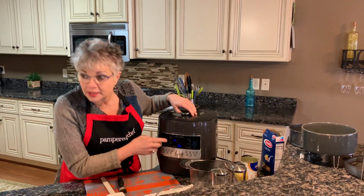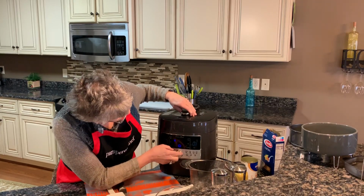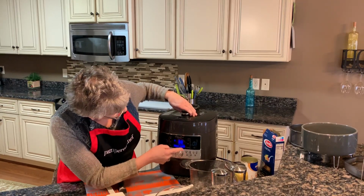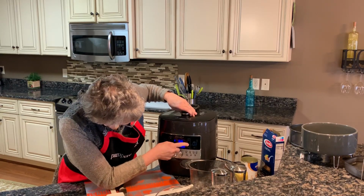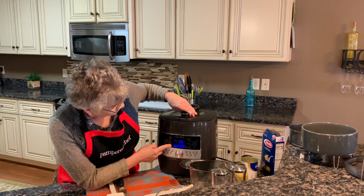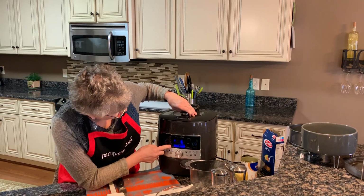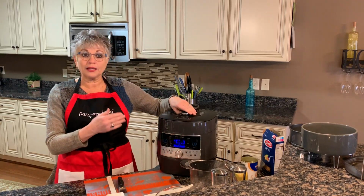All we have to do is, we have a manual setting for this one. So we're going to hit custom, and this only cooks for 4 minutes. Then we go down here and hit time, and go down to 4. Okay, here we go. So how cool is this? 4. And then we just hit start. Bang, bang, bang.